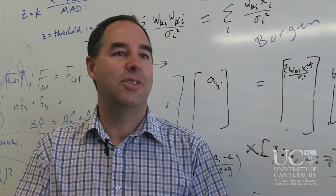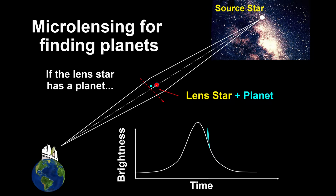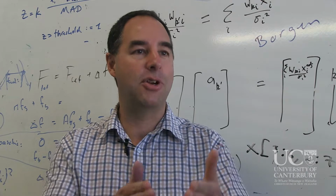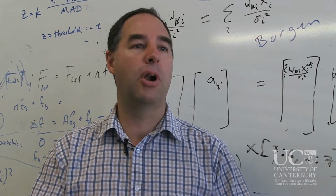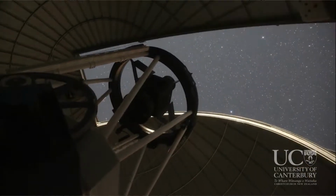The way that works is that we observe millions of stars that are located near the centre of our galaxy, and occasionally there will be a star that's about halfway between us and those stars that will pass in front of one of those stars. And when that happens, that foreground star that we call the lens can actually bend the light of the background star and focus it towards us and make it look brighter than it would if there was no lens star there.